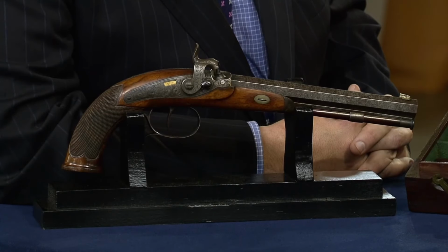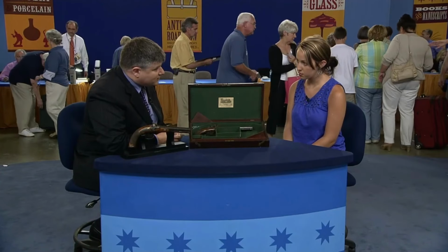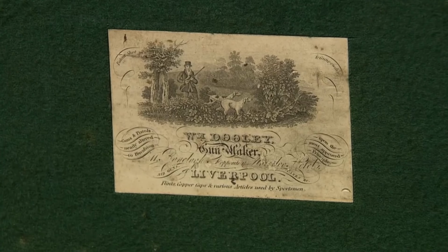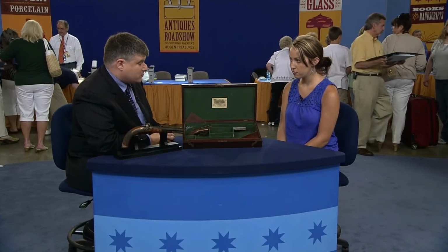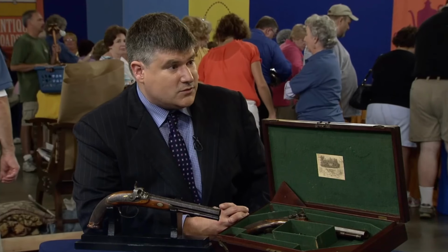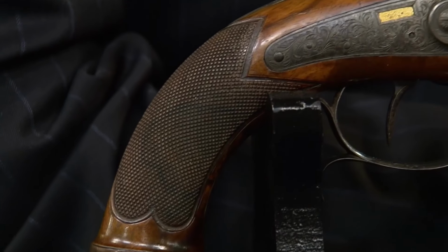However, upon examination by the appraiser, it was revealed that they were German, dating to the mid-19th century. The casing of the pistol was English and labeled William Dooley from Liverpool. Contrary to the guest's belief, the pistols were not dueling pistols, but typical target pistols. The appraiser pointed out features like rifling and sight-adjusting management, indicating its type.